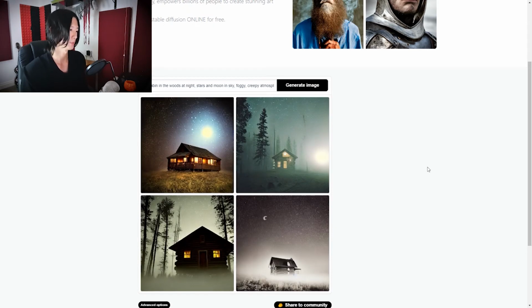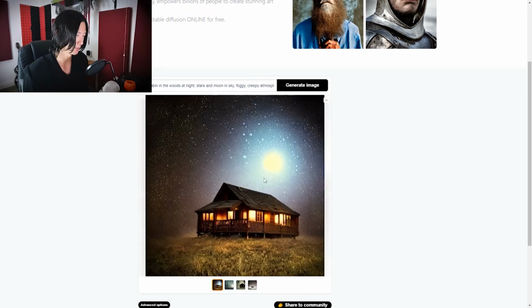Oh wow, this is awesome. Look at this. I like there's the moon and the stars. It's a bit blurry. It's not very sharp, but it's got the right idea. It's a nice little collage that's put together. The cabin is very lively. There's some stuff going on. There's people inside, the lights are on, and this is really nice, very pretty.